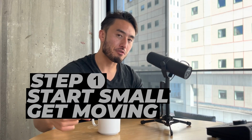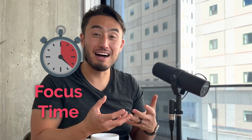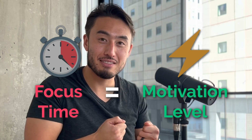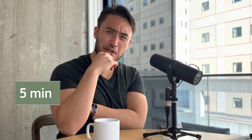Step 1, start small and get moving. The difference here is that when you start a focus block, instead of using 25 minutes, you'll use a time that is proportional to your current focus and motivation level. What does that mean? Well, let's say you're starting your work for the day. Your motivation is probably really low. In that case, maybe your focus block is just 5 minutes. 5 minutes? 5 minutes is nothing, you say.